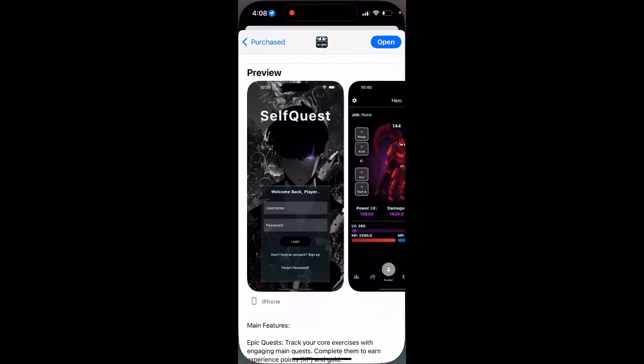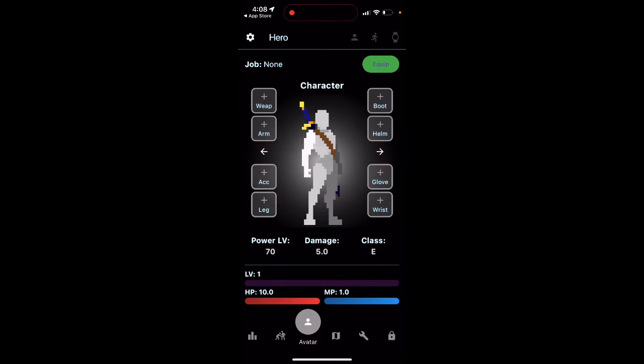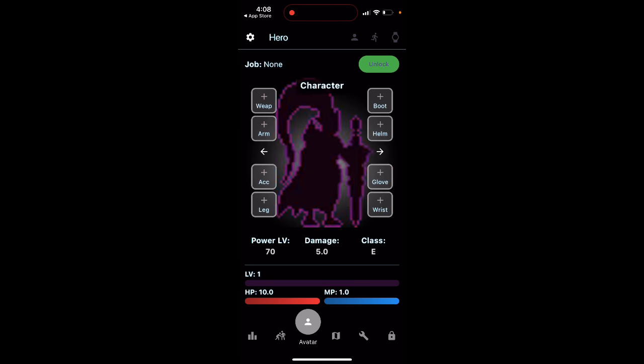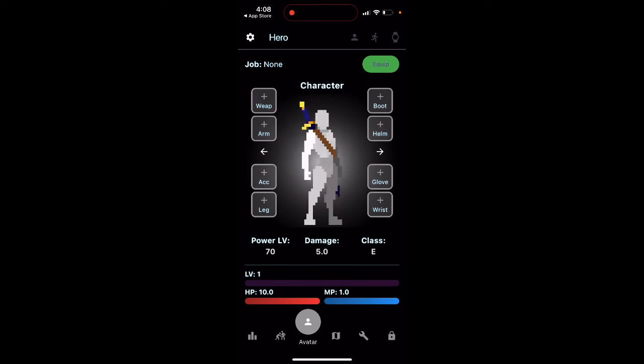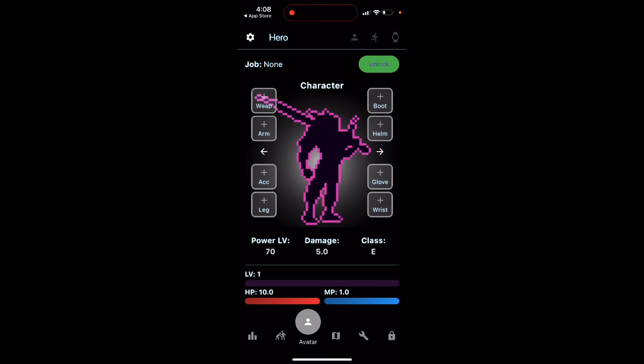The whole idea, if you like video games but you're just really lazy to go to the gym and do not know at all how to motivate yourself, that's definitely the app for you to try out. I think it's in the beginner stages of development, but it's definitely can become really interesting idea. And then unlock, you need to have 250 keys, and you're improving your power level and your damage level and your class, and that's what it is. So try it out.